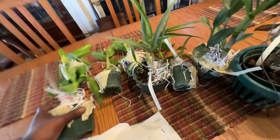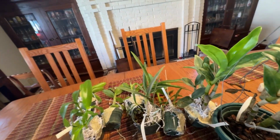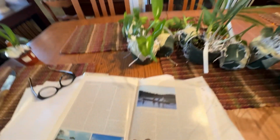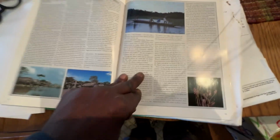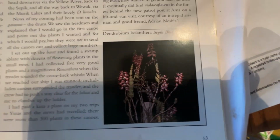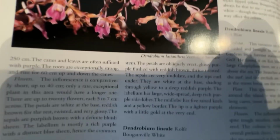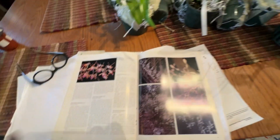All right, so that is my haul, folks. And this is another section on Lasianthera, talking about the conditions and difficulty of cultivation. Look at that. Beautiful.